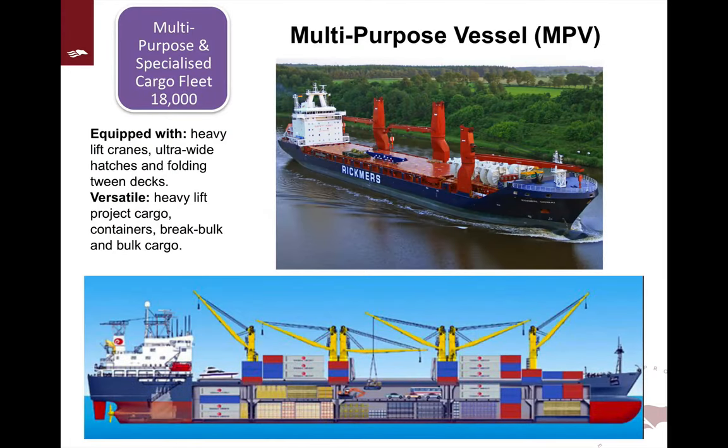Ship type 1, multi-purpose and specialized vessels. These are the modern version of the general cargo ship. MPVs are fitted with heavy lift cranes that can operate in tandem to maximize ultra-heavy project cargo lifts. On deck, the hydraulically operated double-wide hatches optimize both deck stowage space and access to the holds below. This includes multi-stacked containers and offshore construction components and locomotives, both of which are high freight earning cargoes.